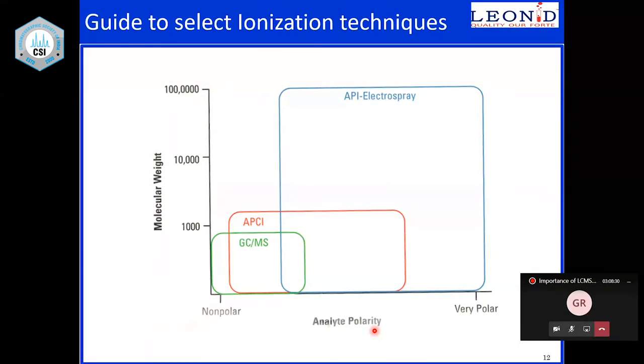So how do you choose which molecules will get ionized properly? Non-polar molecules with smaller molecular weight will go more into the GC-MS domain. You cannot try them on this mass spec, especially very small molecules, say 100 or 200 mass, which are highly non-polar, such as alkyl groups. They won't be available in this mass spec, so you have to put them in the GC-MS.